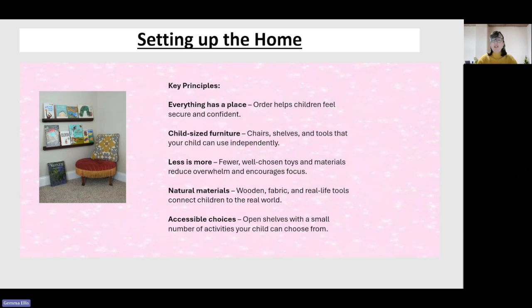Natural materials, you don't have to use all natural materials, but thinking about the type of quality of materials that you're using. So plastic is okay, but think about what other materials you can introduce into your child's environment. Because children at this age are developing their senses, and we want to involve them in as many rich sensory experiences as we can. So we could have wood, fabric. You can think of all different other types of natural materials or man-made materials that are safe for young babies.